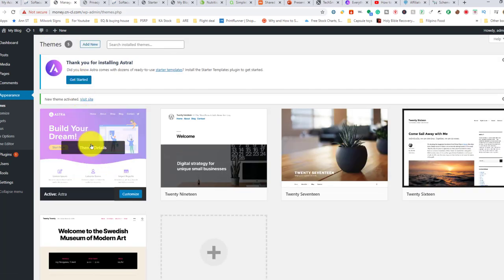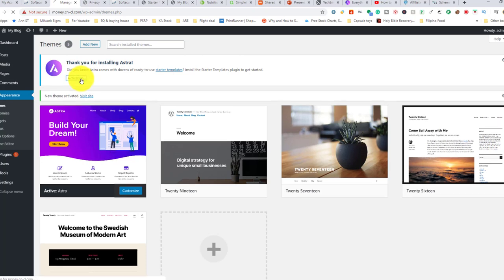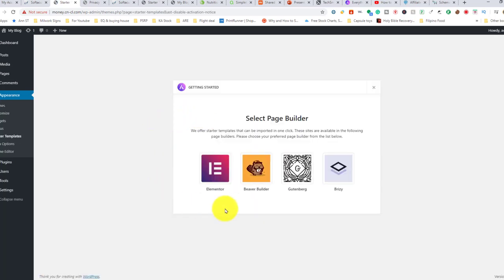Okay, and you just hit activate to activate the theme. Now this theme is activated, and on the top here you can see this little thing that says Get Started. It allows you to install a theme that's already pre-made. So we're going to click start, and we're going to choose a builder. I recommend the easiest one to use, which is Elementor. It's a pretty popular one, so just click Elementor right here, the first one.